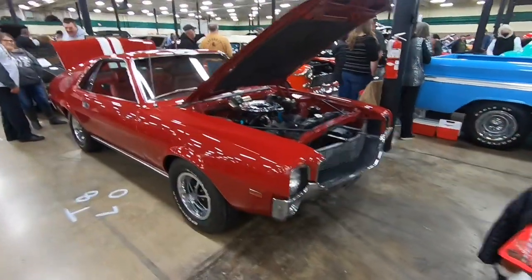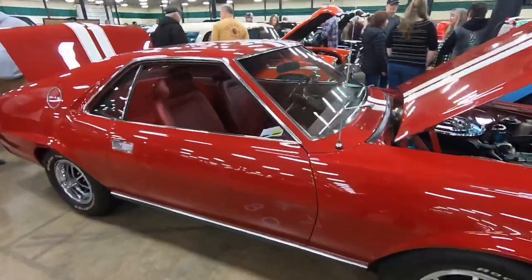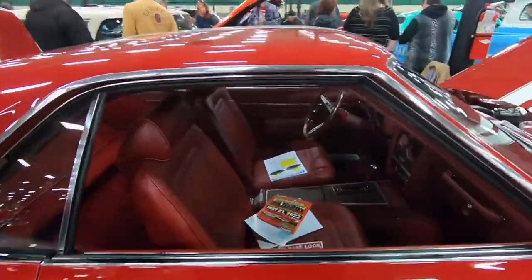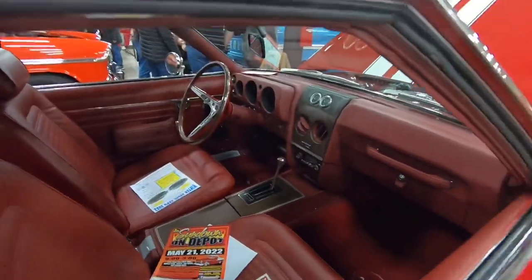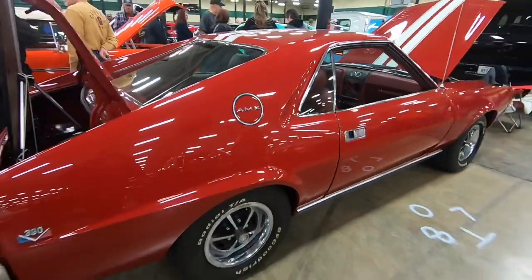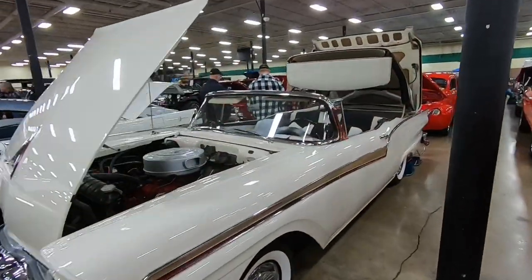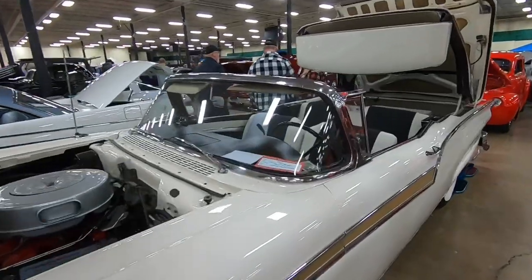American Motors is even represented here today, y'all, with this 1969 AMX. Here's a 1957 Ford retractable hardtop.